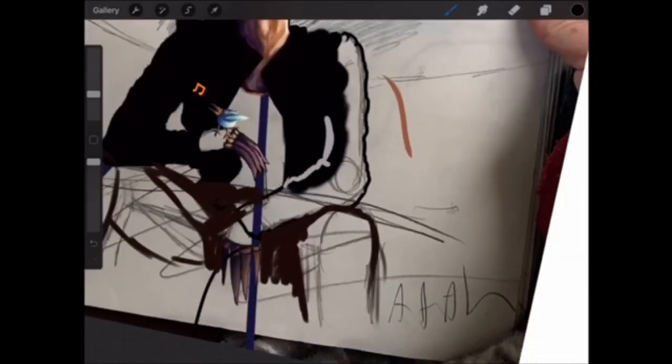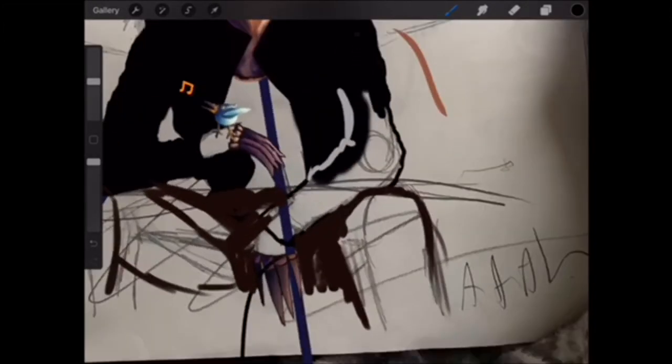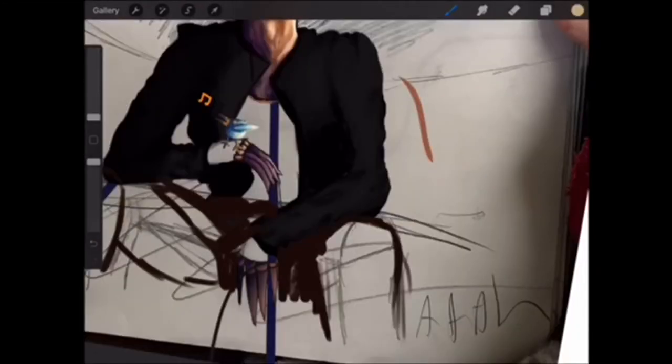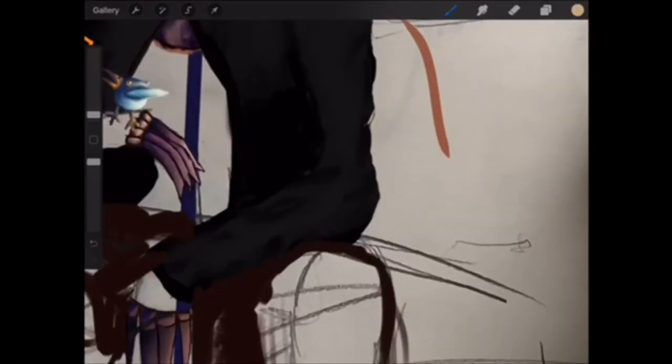You don't really shade leather a whole lot. It's mostly sharp highlights and a lot of creases, and leather's a thick, heavy material, so it sort of bunches up in a way that's different from cotton fabrics.